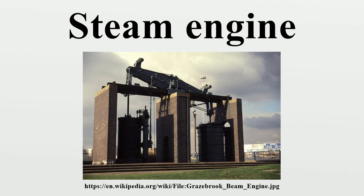History. Early designs and modifications. The Aeolipile described by Hero of Alexandria in the 1st century AD is considered to be the first recorded steam engine. Torque was produced by steam jets exiting the turbine.